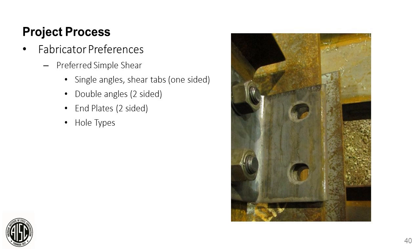So the next step after the RFI process would be to review with the client, the fabricator, their preference for each different type of connection. So we'll talk with the fabricator about their cascading preference for simple shear. For example, their first choice would typically be a shear tab or a single angle, and if not enough capacity, then move on to a double angle.